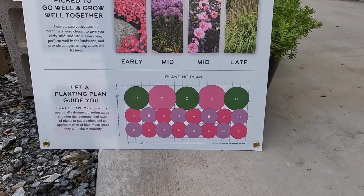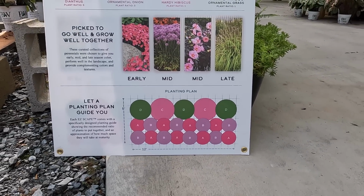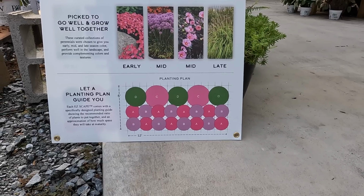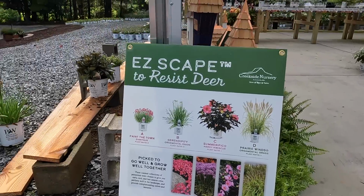You can also go to the Easyscape's website, and there are more designs on how you can use it, because maybe your space isn't a perfect rectangle, maybe you have an odd shaped space. It will tell you exactly how to do that.